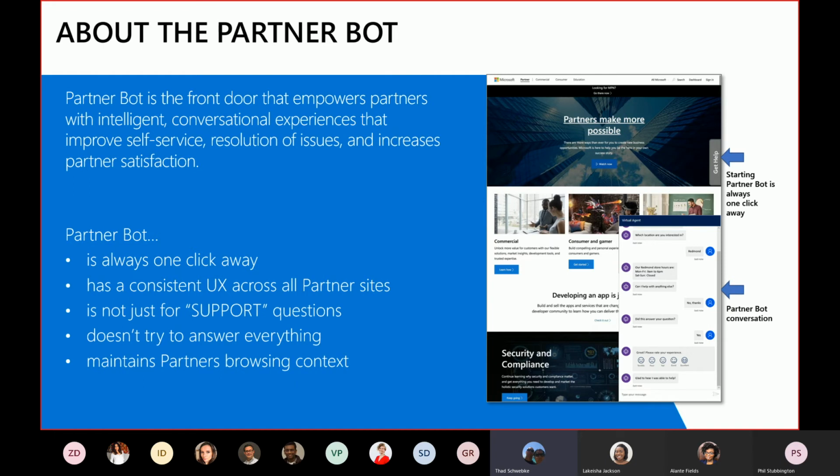And so a couple of things that we definitely want to make sure that we deliver with the bot is, first of all, we want the bot to be one click away anywhere that you're going. So as you're going through the partner site, we want you to have access to the partner bot. So if you look over on the right-hand side at the image, you can see we've got this Get Help button up towards the upper right-hand corner. And this is just to indicate, there's this one location where you can access the bot, and it will be consistent as you browse throughout the partner experience.